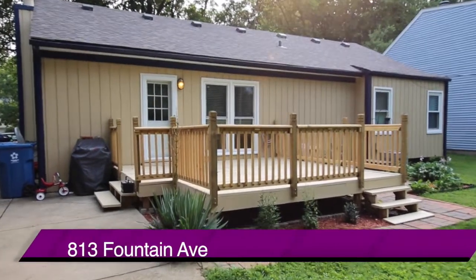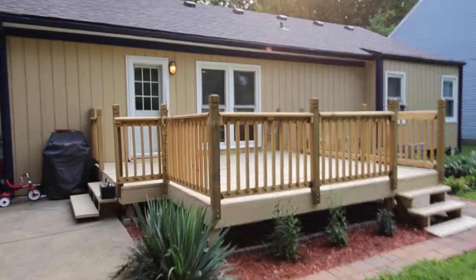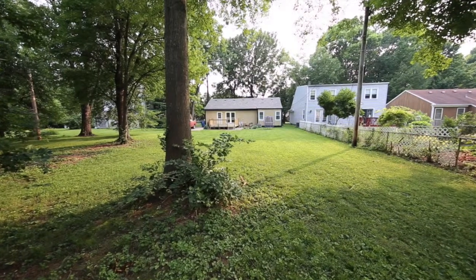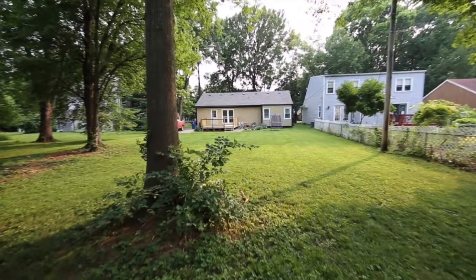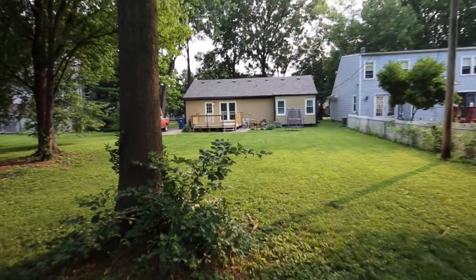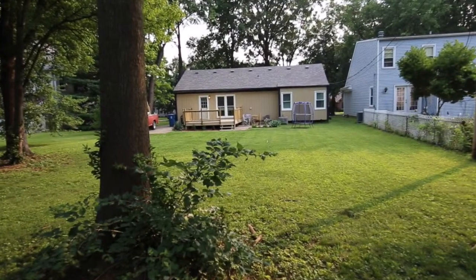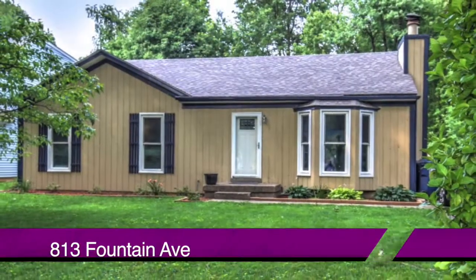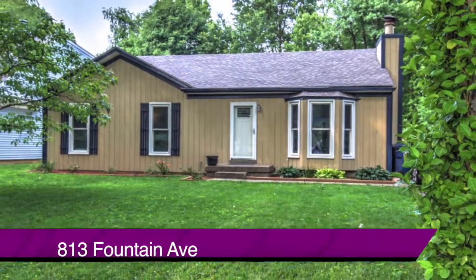Out back, a nice sized deck. And as you can see, a very nice size backyard. It's a convenient location just off Westport Road near the Waterson. Once again, the address, 813 Fountain Avenue.